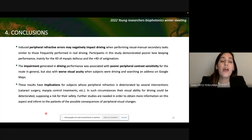These results have implications for subjects whose peripheral refraction is deteriorated by several interventions, such as cataract surgery or myopia control treatments. In such circumstances, their visual ability for driving could be deteriorated, supposing a risk for their safety. Further studies are needed in order to obtain more information on this aspect and inform the patients of the possible consequences of peripheral visual changes.